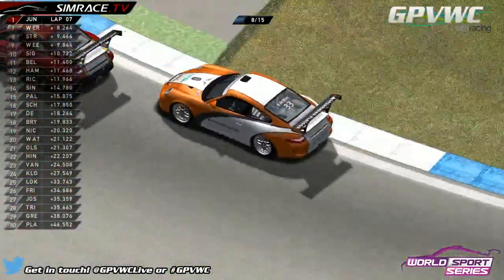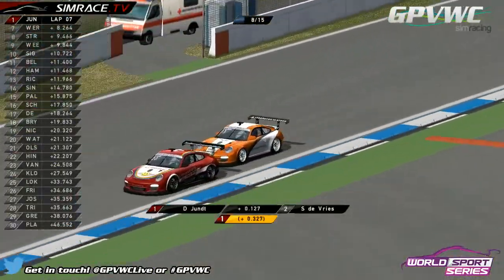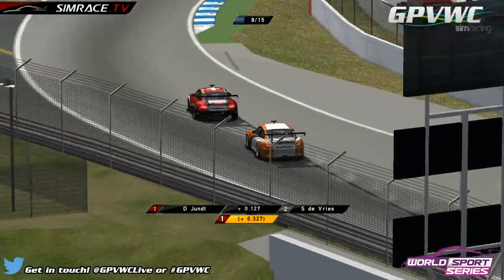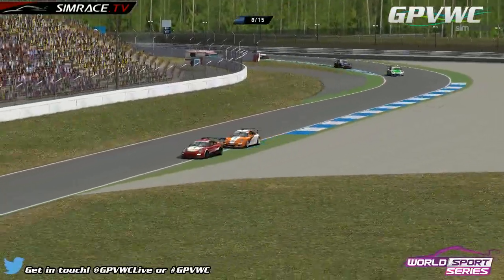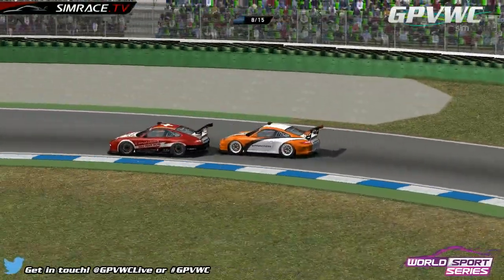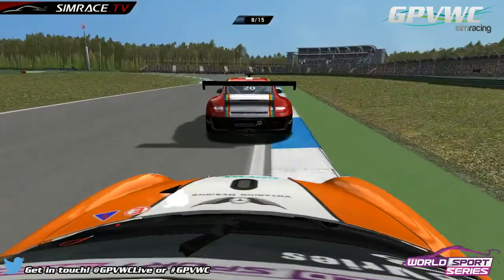Send me somewhere, Dave. Send me somewhere. Sven de Vries, right onto the back of David Junt now. Right onto the back, and it's pressure time. It's cooking time, and Rock likes what he smells. As Sven de Vries looking on the outside of David Junt, almost pushing him around the left banking section.